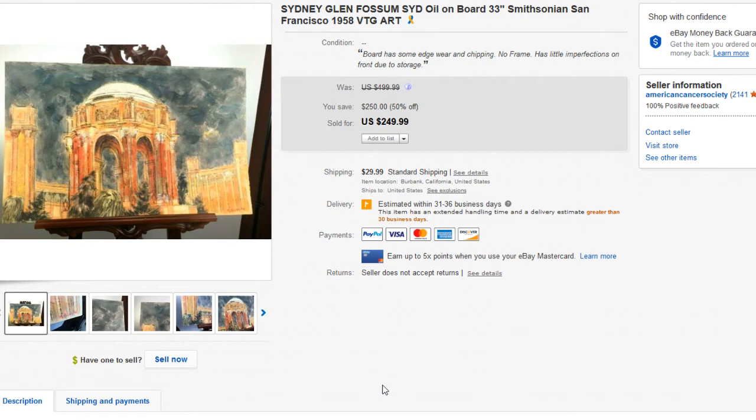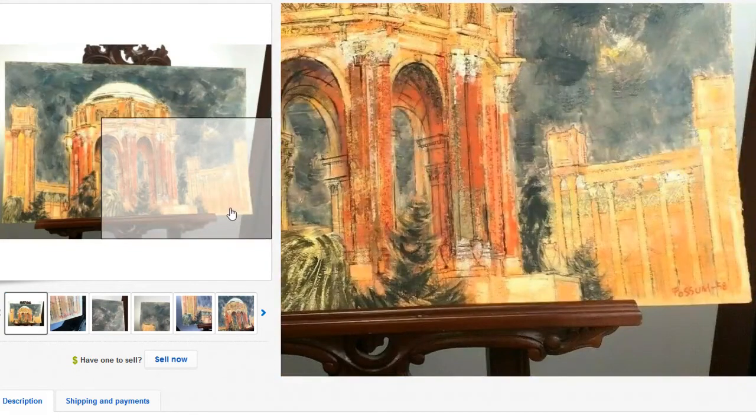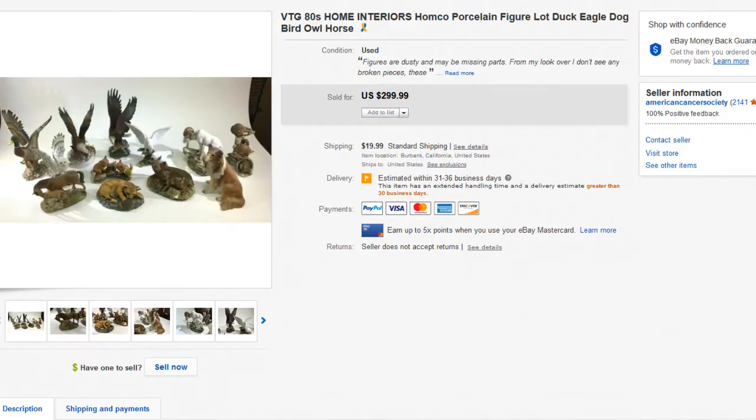This stuff you can find at garage sales, and even thrift stores like Goodwill sometimes. They're not too keen on art. I've found pieces of art in Goodwills before, and we've talked about that in the past. So if you go, just go to askart.com, look up the last name, that should be your initial research, and then you can go from there.